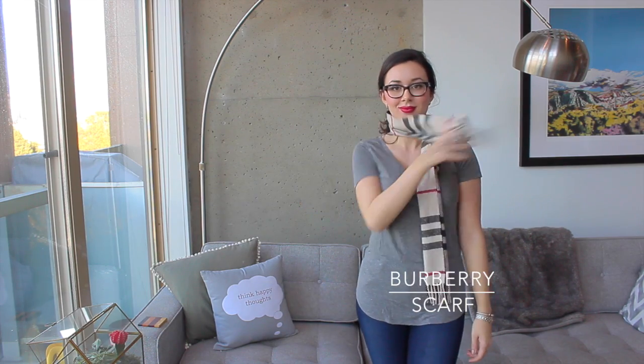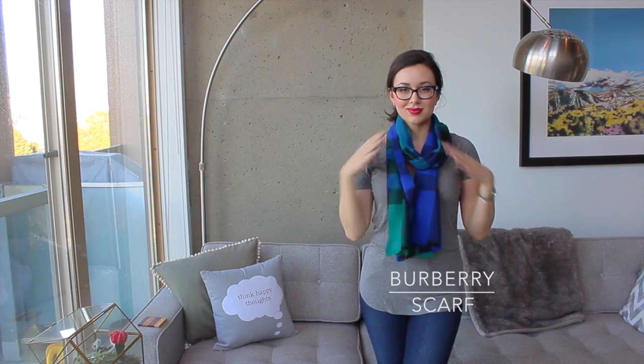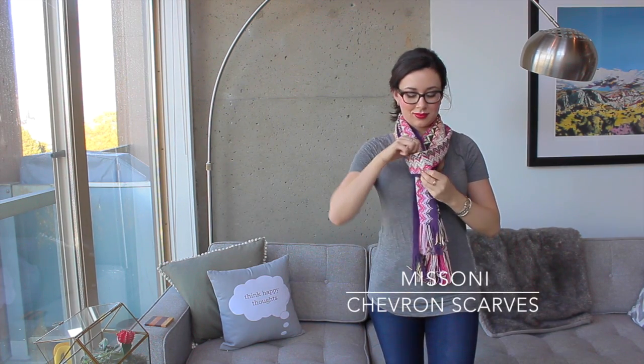Thirdly, I have a Burberry scarf. If you want to bargain on a Burberry scarf, I recommend the children's department because they make these little short ones that are a lot less expensive. And then this one is just from the J. Crew outlet. This one is from Paul Smith, and it actually belongs to my boyfriend, but they have great scarves in the men's department, so don't forget to look there.